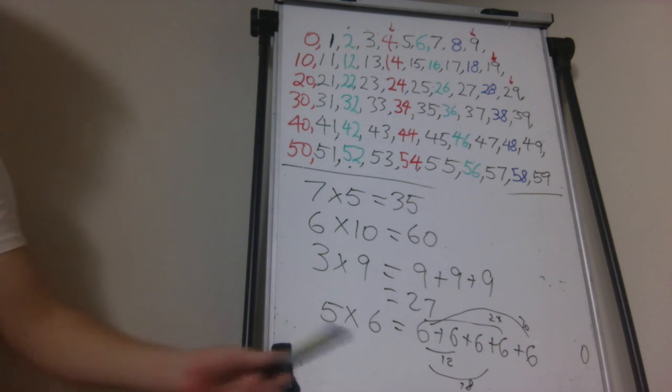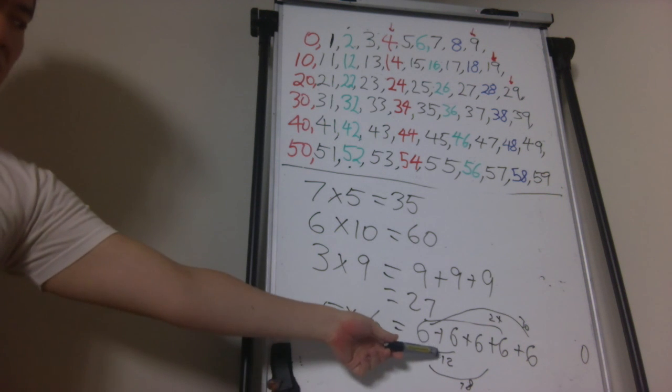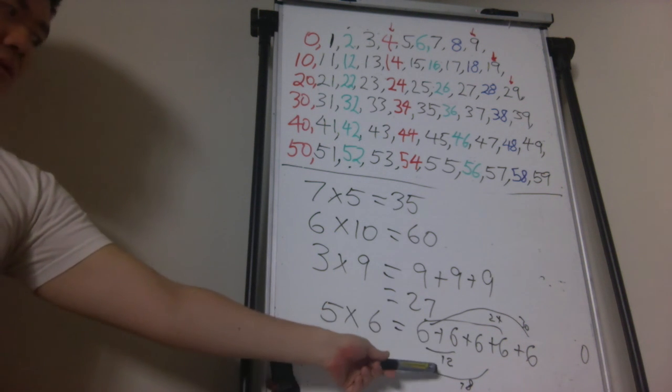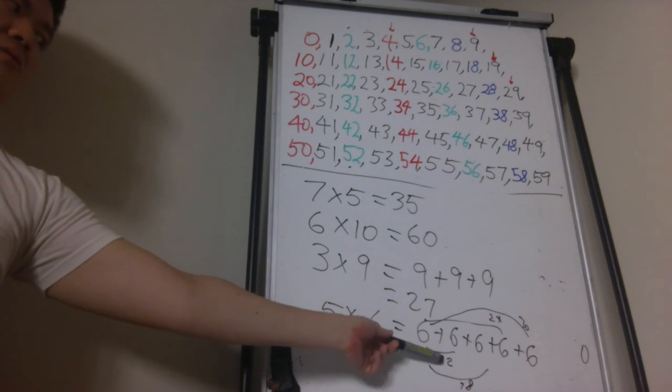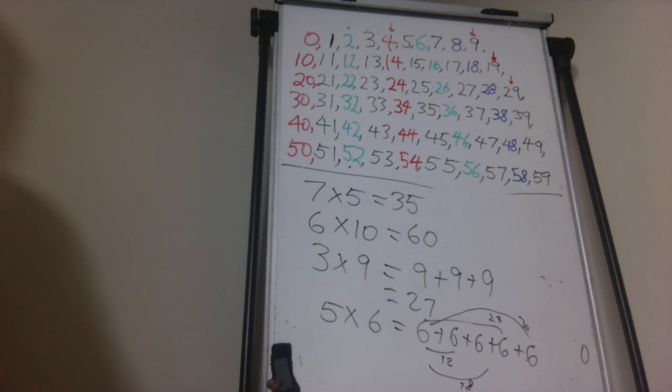Yeah, so another way you can do it is if you have 2 sixes, you know it's 12, right? You get 3 sixes is 18. And you know that 3 plus 2 is 5, so you can actually go 12 plus 18 is 30 as well, okay? So lots of ways to do this. But didn't Michael say 30?